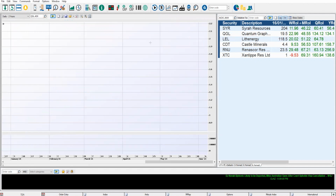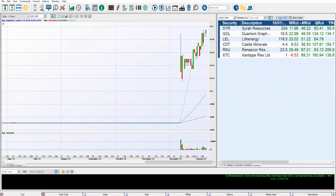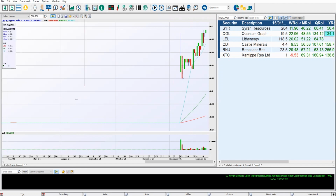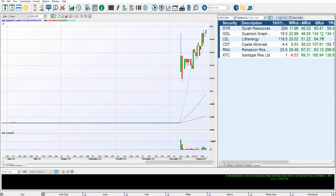When we have a look at QGL, we're going to see a recent listing. 12 cents getting up towards 20. Good movement. 22% for the week, 48 for the month, 134 for the quarter, and 134 for the year. That tells you a reverse IPO or other ways coming to the market. So we can't really take these two figures into account when we're looking at the recent listing.